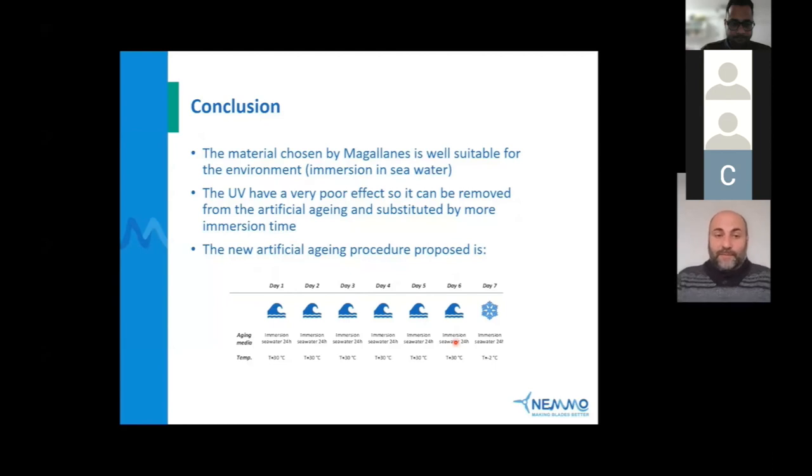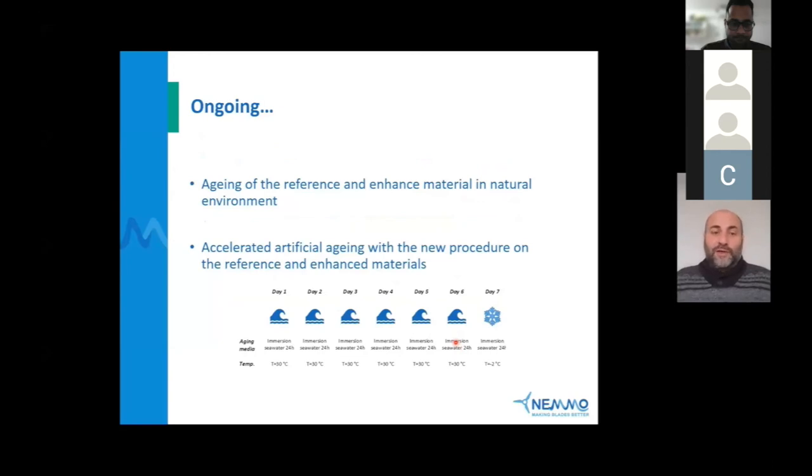And what is the next step with that? In the NEMMO project, new enhanced materials were developed for the substrate, so the composite material, and coatings to be applied on top of the gel coat, mainly with antifouling properties. It's going to be really interesting to test these new materials, and these tests are actually ongoing. We have enhanced materials, the same reference material to keep track with something that we know, and some of the samples coated or not with new antifouling coatings.